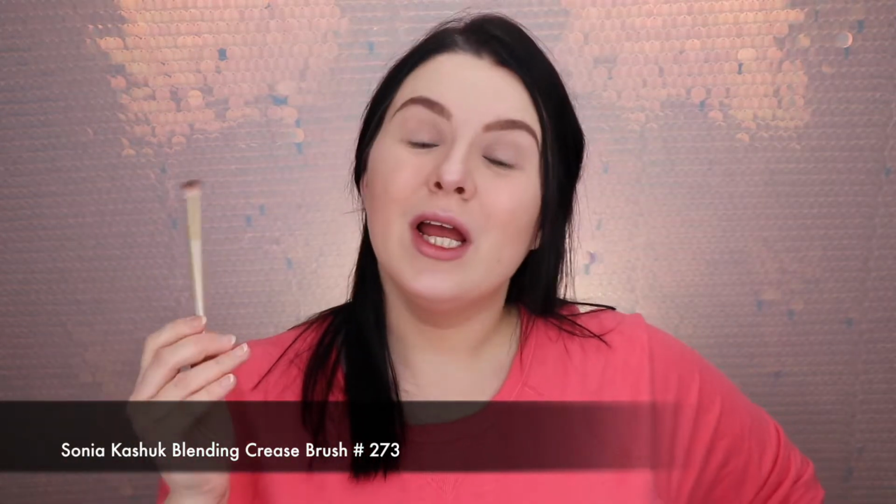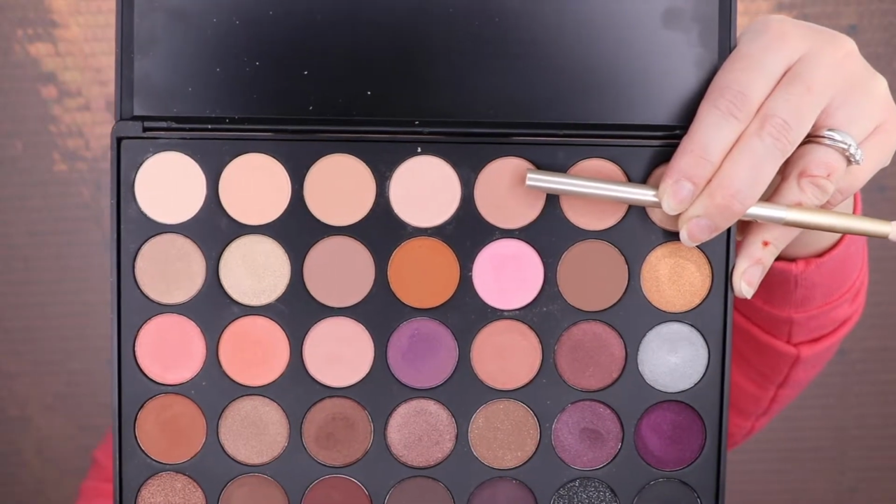For my eyeshadows today, I'm using my Morphe palette. It's 35 Warm, and with my Sonia Kashuk Universal Crease Brush, I will go for the lightest shade of the palette. Then I'm getting my Sonia Kashuk blending crease brush number 273, and in the same palette I'm getting the transition shade just to deepen up our crease and to open our eyes a little more.